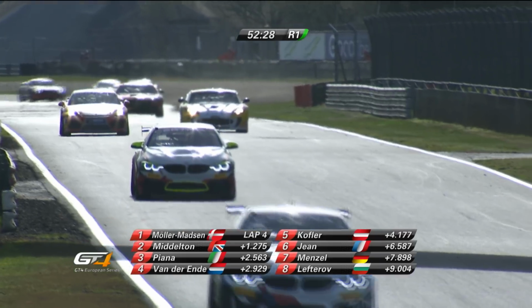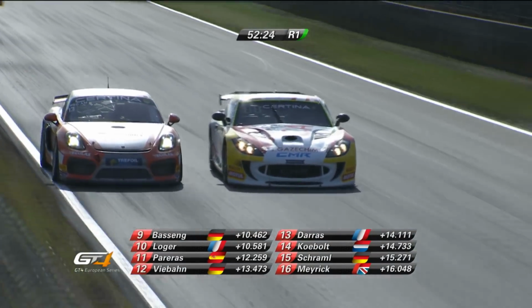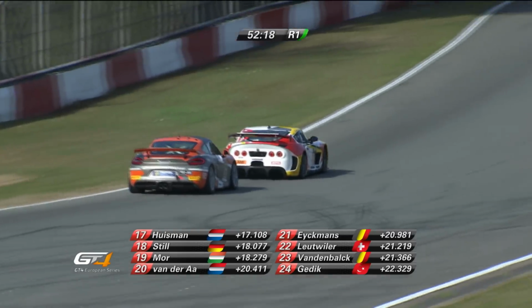So what a great way to launch the 2018 campaign. And certainly plenty of overtaking. Is that going to be another place, Jane? Has he braked too late? Oh, Philippe. So that's David Logier. Gains a position. He's moved ahead.